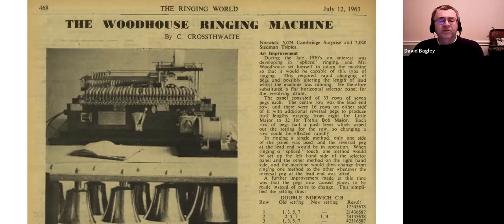Now, I did actually borrow this machine for a talk and a demonstration at the 2009 Hereford Ringing Course, as Alan Griffin, who's on the call tonight, will probably remember. And it was after that stored in a flat in Tewkesbury for a few months. It's now kept properly at St Andrew's, Sedbergh, in a temperature-controlled environment.